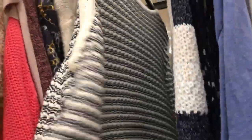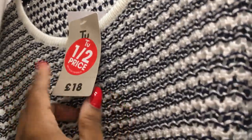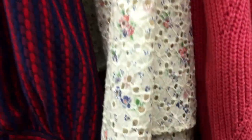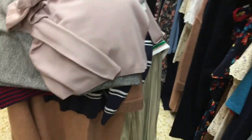Okay, sorry for the interruption. So they have a lot of sweaters, which, at this point in time, I don't really need, but I love these kind of cold shoulder sweaters. So this sweater is half off of 18 pounds, size 22. I'll think about that. Oh, I love that. Half off of 20. Oh, gonna get that. Oh my gosh, as you can see, look at Riley's cart. Crazy.